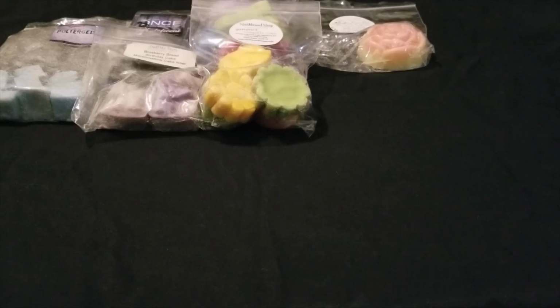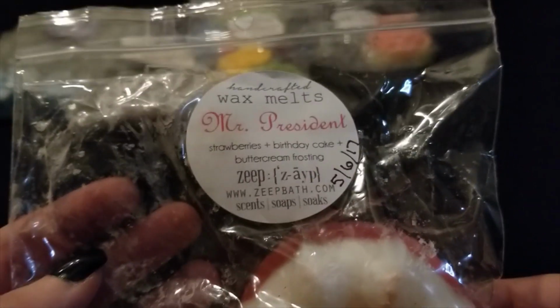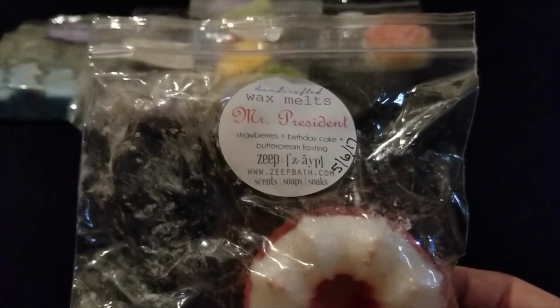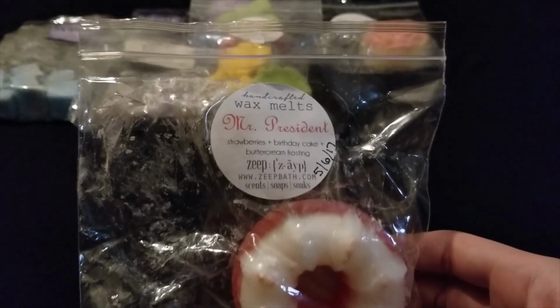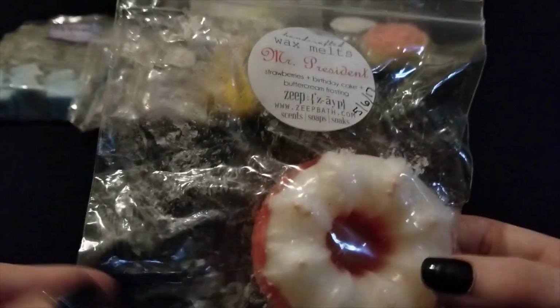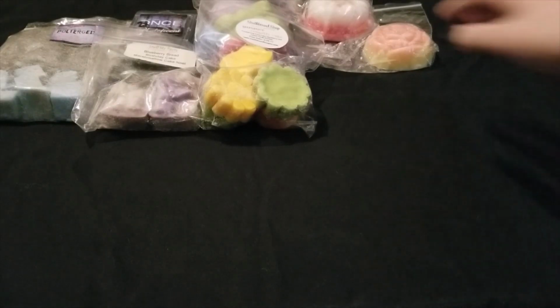And then the other thing from Sept that I melted was Mr. President. This is strawberries, birthday cake, and buttercream frosting. There were 2 of these round tarts in here, so I finally got through one. This isn't my favorite strawberry scent. It's kind of like that strawberry with greenery, or fake, artificial strawberry. So I wouldn't get this one again, but it performs well for what it is.